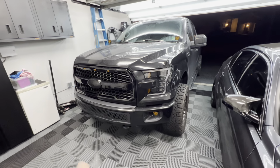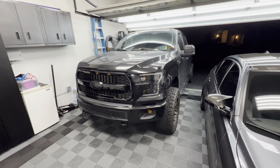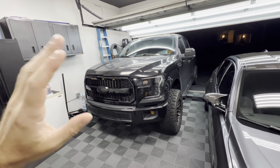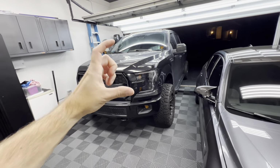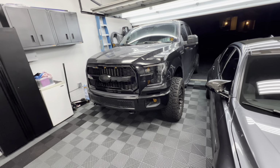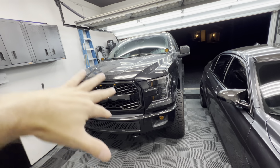So it's like, you know what? Let me try a different tune. Let me flash it back to stock. Let's try and see what's going on. Flash it back to stock, same thing. Then I flash it to the SCT tunes off the actual SCT tuner. Same thing.